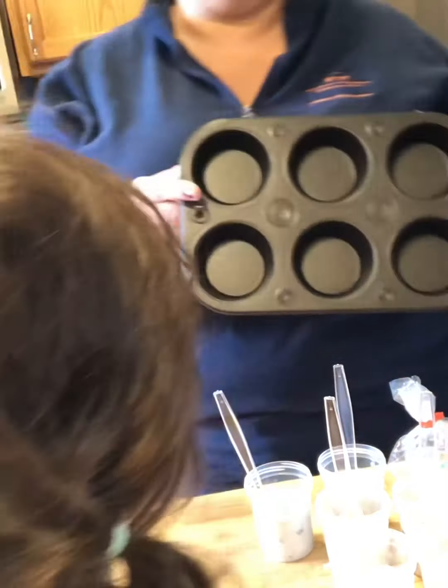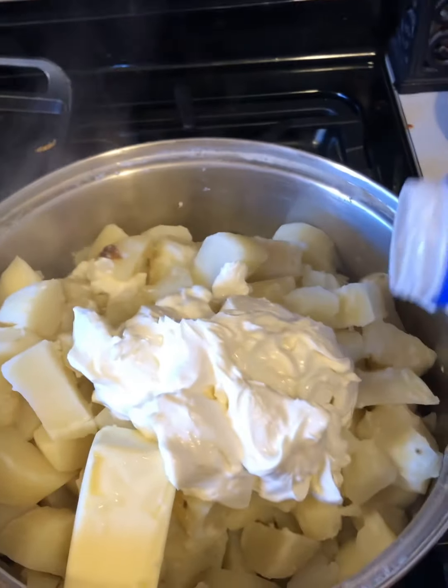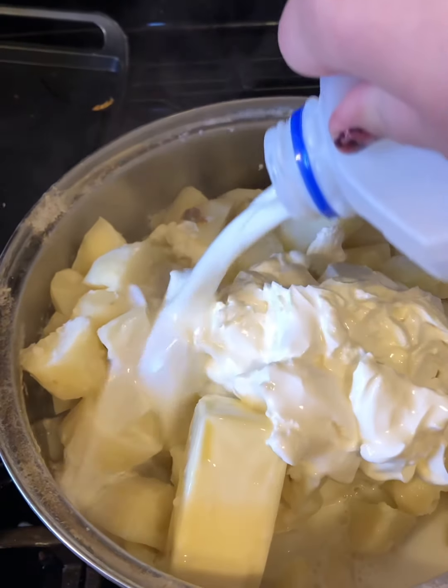So after I peeled and cut up my potatoes, I let them boil until they are nice and soft. And now I'm just gonna add whatever dairy is left over in my refrigerator. So I have a stick of butter, I have a half a container of sour cream and whatever milk was left in my refrigerator. Just added it all together, mashed it all up, added some salt and pepper. You can add garlic or whatever seasonings you like. And mashed that all up until it was smooth. And then I put it in 2-gallon Ziploc bags, flatten them out, and let them cool completely.